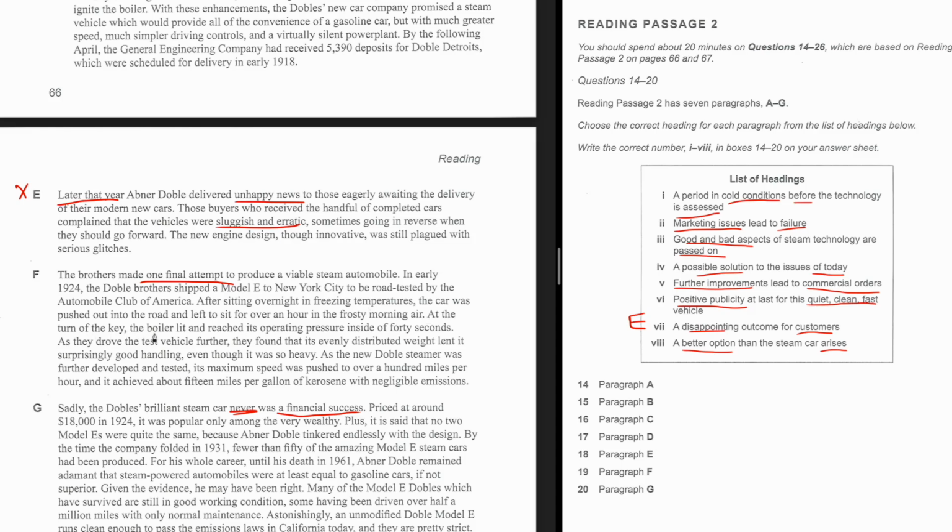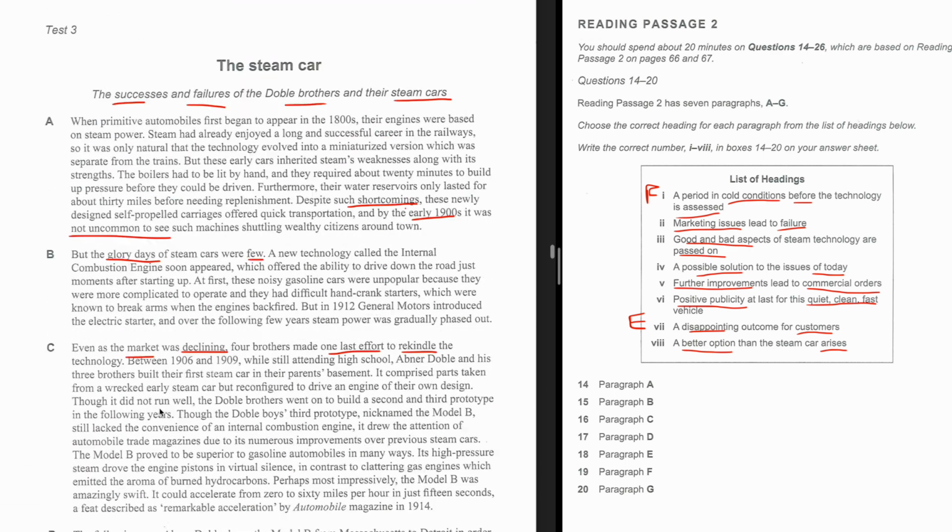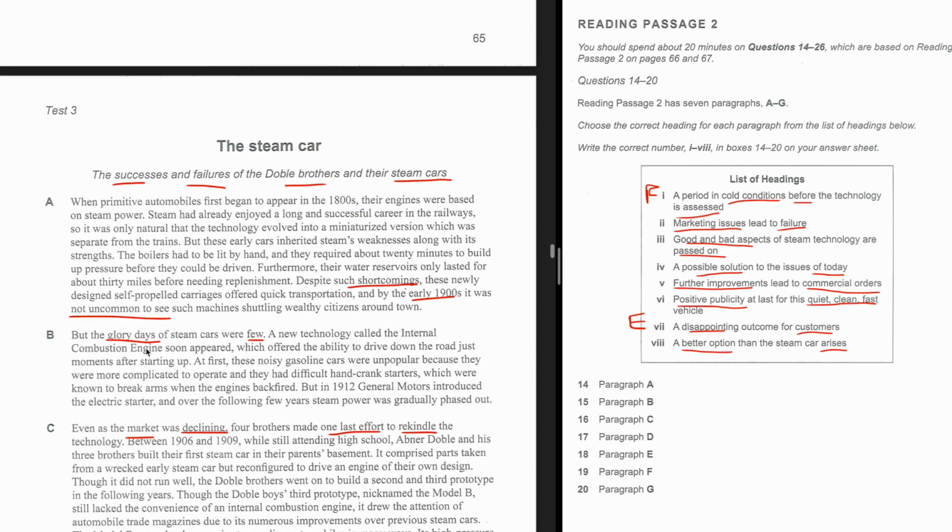At the turn of the key, the boiler lit and reached this in 40 seconds. Okay, that's it. That's clearly number one. So F, we can write F here, number 19. All right, next. If all the paragraphs are equally difficult for me, actually this one is not bad.